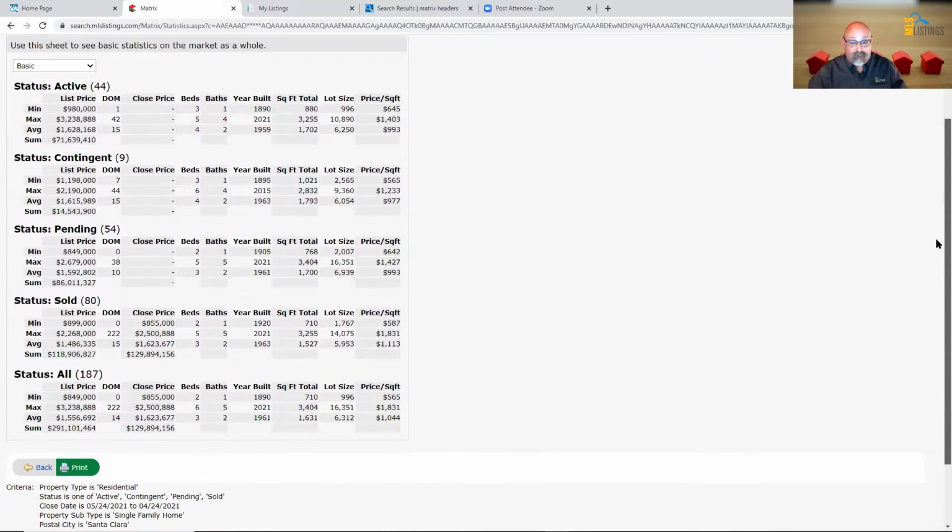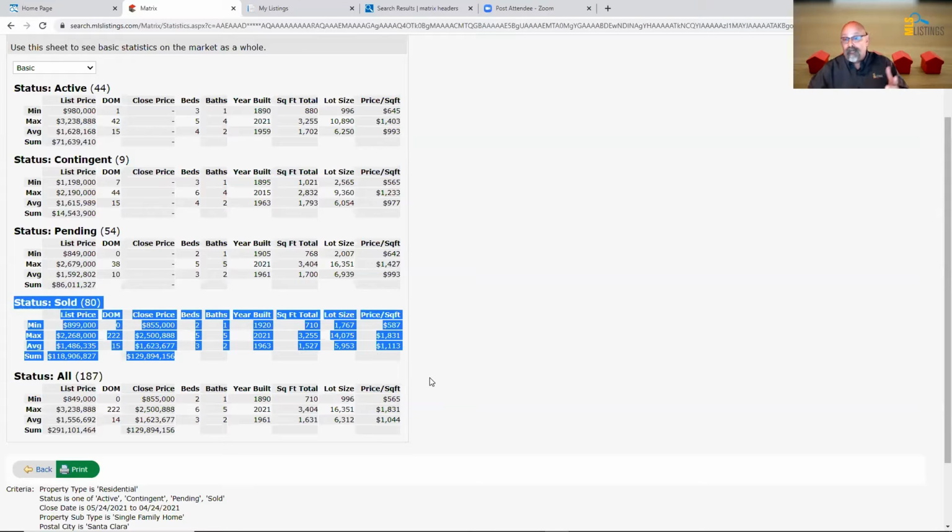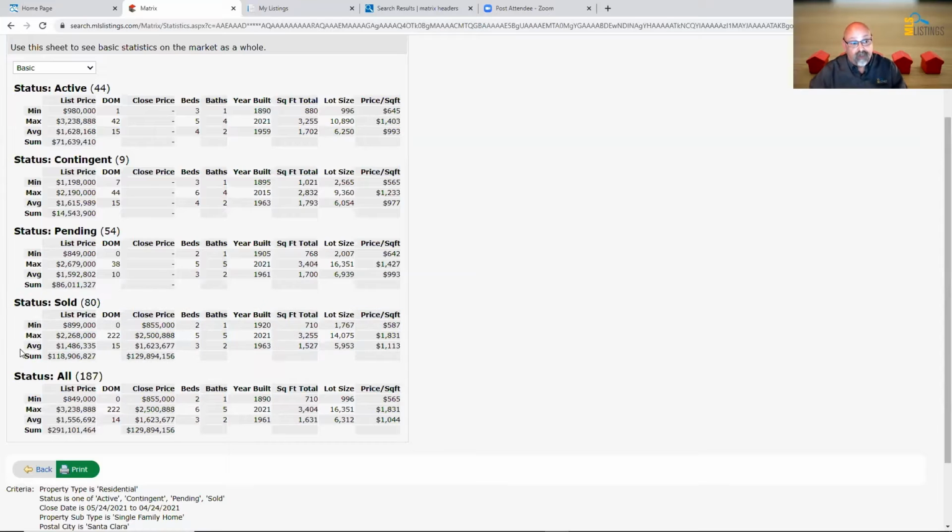If you've never seen this before, this is one of those, oh, really? No one ever told me about this. It breaks down those listings into their categories. I can start now to do my own analysis. What I'm looking at here is the solds in the city of Santa Clara over the last 30 days. What I use mostly is this average line. The average list price is 1.486. The average sale price is 1.623. That's that sales to list price ratio. It's a 3-bedroom, 2-bath home built in the early 60s, roughly a little over 1,500 square feet, with 5,900 on the lot size.